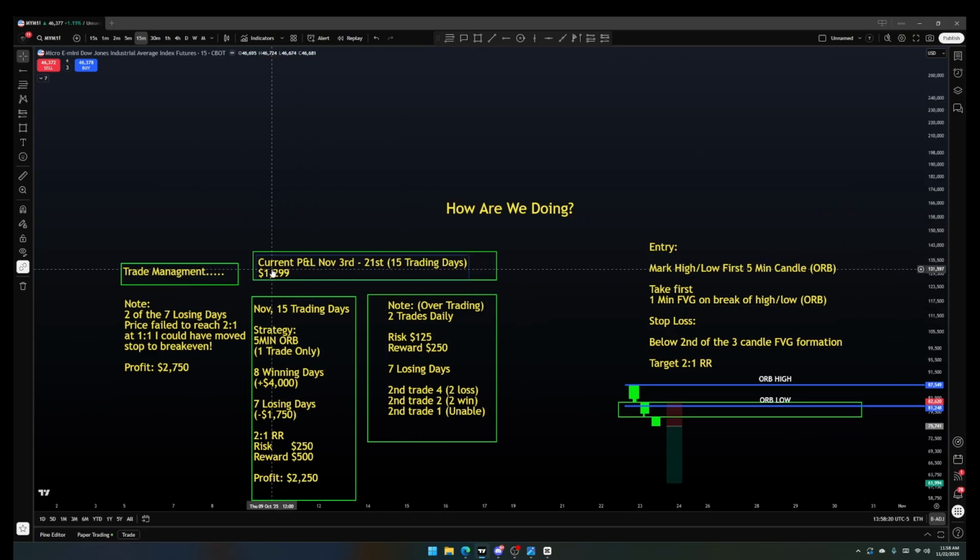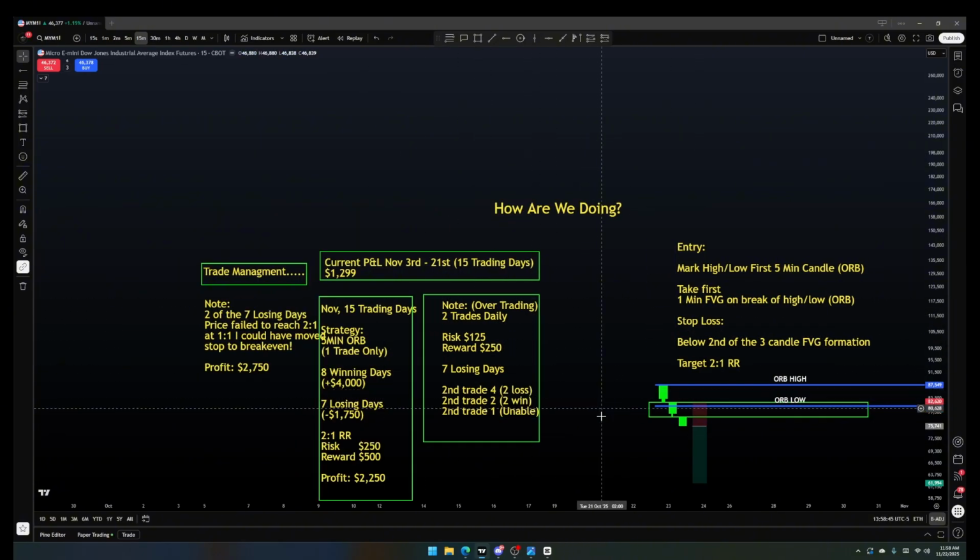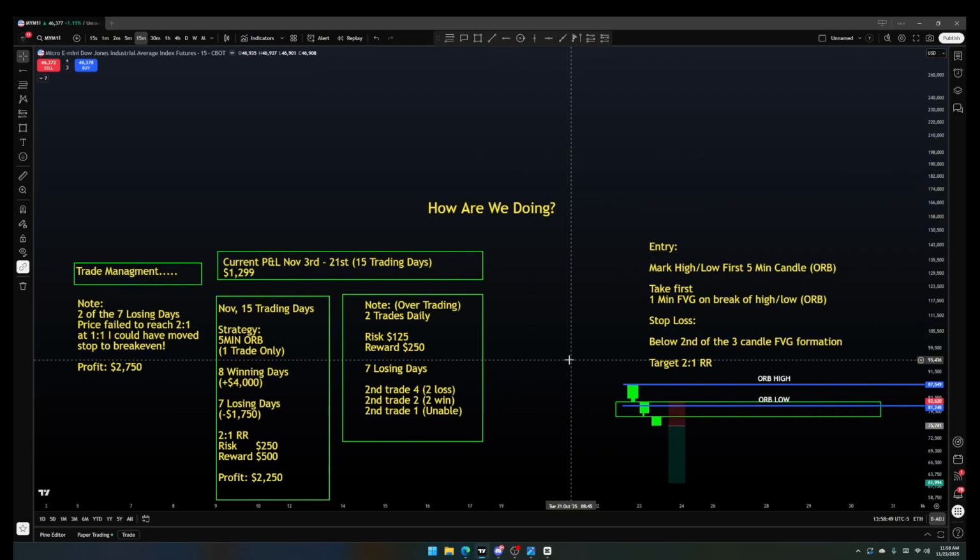But when I look at this number and I look at this number and I tell myself, why? Why is this so important? Why is this so important that I'm willing to give $1,000 of unrealized gains because I need to manage this? Because I need to enter 2 trades? No, absolutely not. This isn't rocket science.